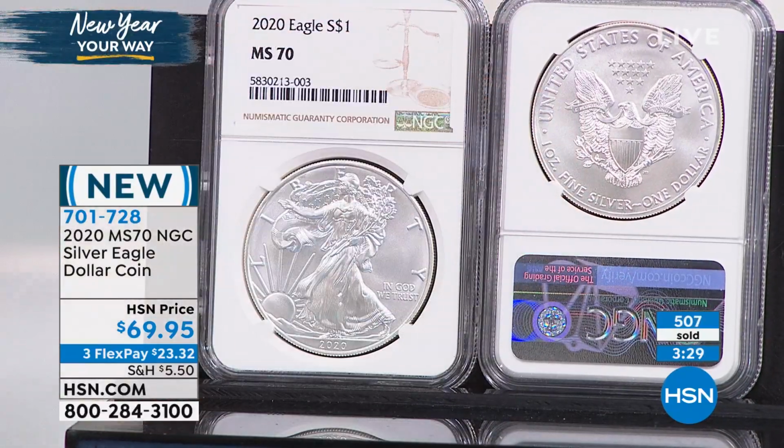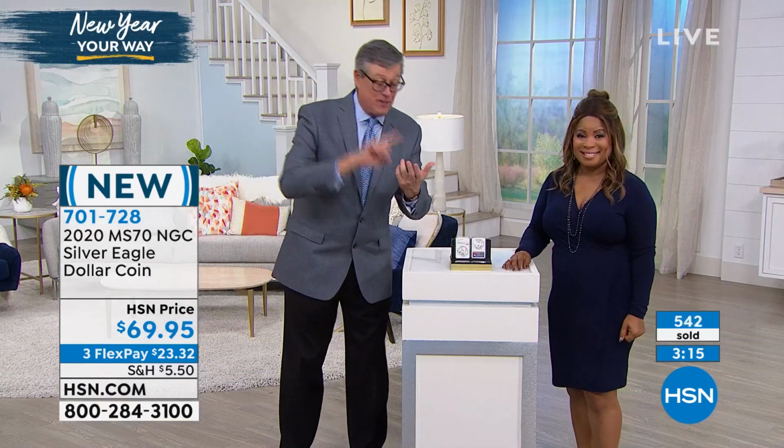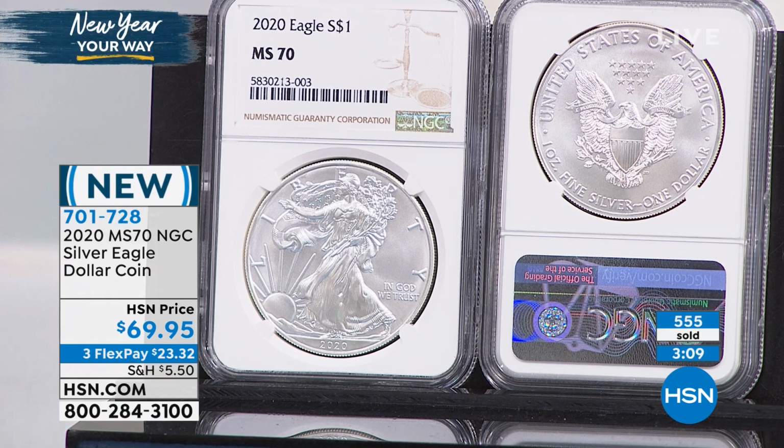Then you have the design change that is literally once in a lifetime. The United States government has announced they're changing the reverse design of the American Silver Eagle in 2021, for the first time since they started making it in 1986. So you've got the design change, you've got perfection, you've got our lowest price Mint State 70, and it's in an NGC coin that you see here. Literally hundreds and hundreds and hundreds of coins going. We have hundreds of people on the phone. This is very exciting.